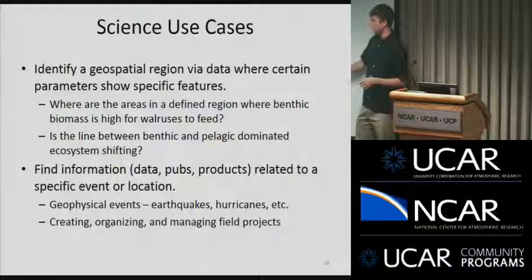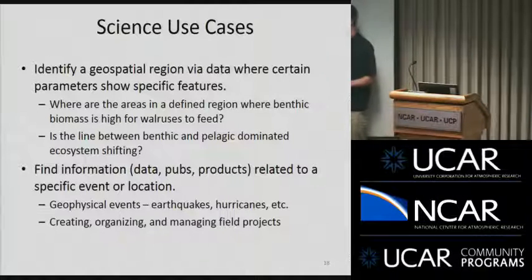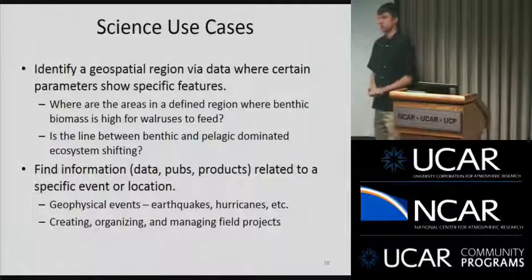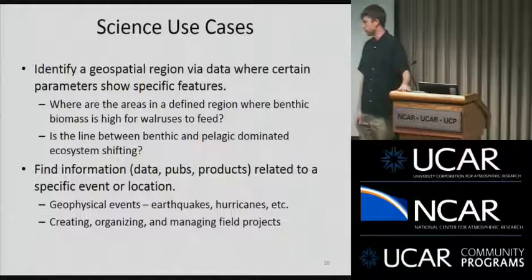And so the other one, which was about specific events or locations. So if you know of a hurricane or an earthquake, can you find information that took place around that time in the same location? A slightly different one was if you're doing a new field project and you want to know who's done work in that area, both from a scientific perspective, but also from just a project management perspective. You might need to get permits, or you might need to find a local community who can help you out with installation of some kind of equipment.